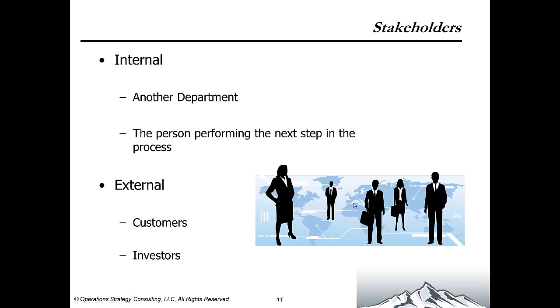The second type of stakeholders are external stakeholders. They are either represented by customers of the process that are external to the organization or perhaps investors. Now, you always want to be cautious before including external stakeholders on your process improvement teams. I have seen situations where an organization will have a Kaizen event or some sort of improvement process or project and exclude customers in the initial project phases. And then once improvements have been made and the process has already begun to take a better shape, then they will start to include their customers.